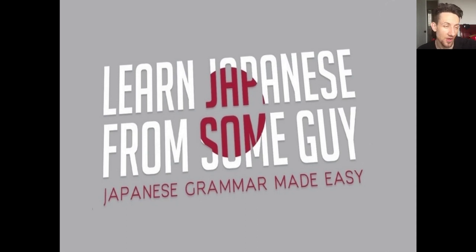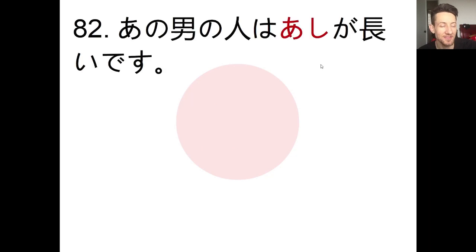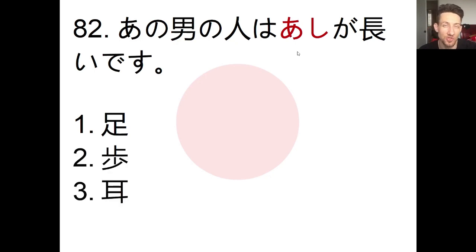It helps a lot. All right, so as always, we'll get started with our kanji-based problem. So number 82, we have to choose the correct reading of the highlighted word here in the sentence that says, あの男の人は足が長いです. So how do we write ashi in kanji? So pause the video here, choose an answer, and we'll check.